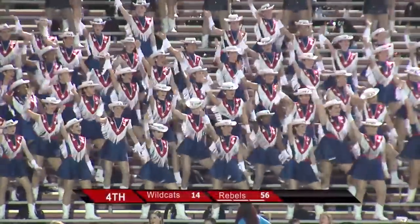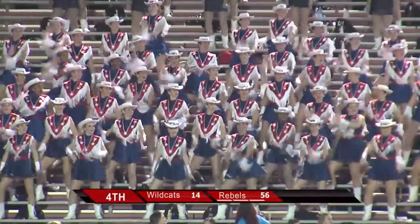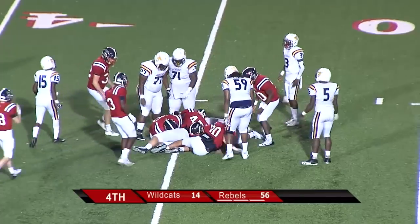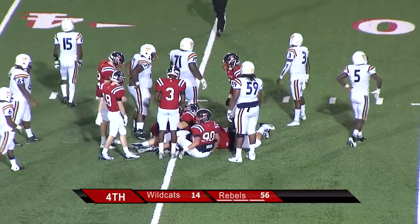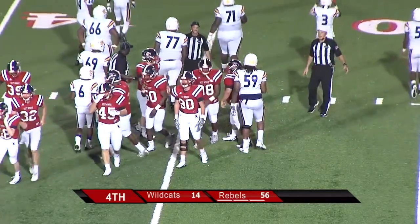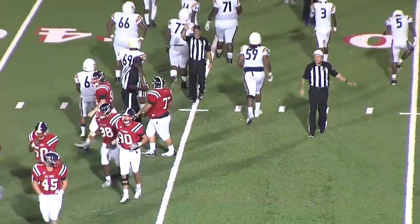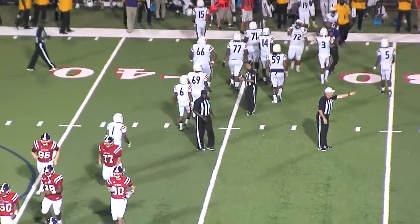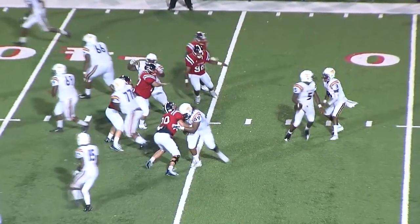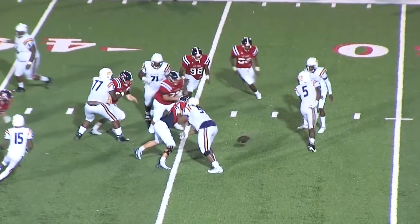On the far side, number 39, Josh Cobbs playing quarterback. Quarterback will take the snap, and there's a fumble on the ground, and there's a scramble for it. There's nothing but red jerseys on top of it. I'm just not sure who got it, but one of them did. Number 96 for the Rebels, that's going to be Aiden Bello. Bello with the fumble recovery for West Monroe, and another miscue.